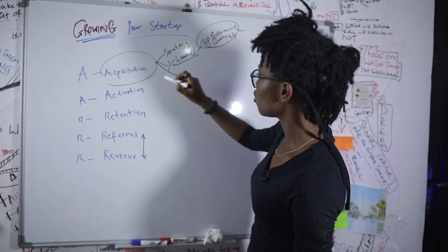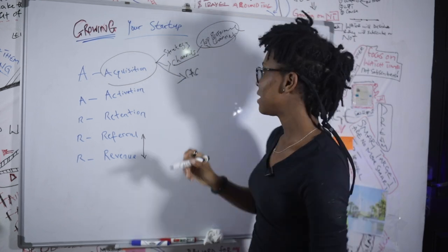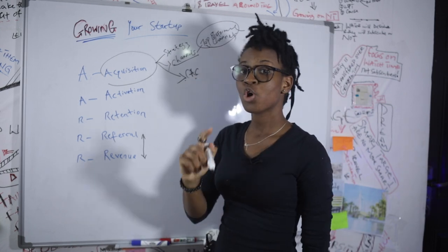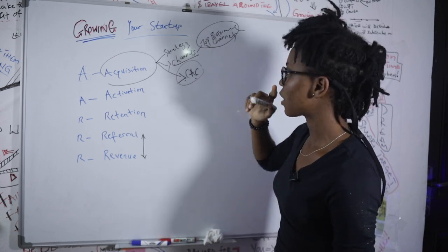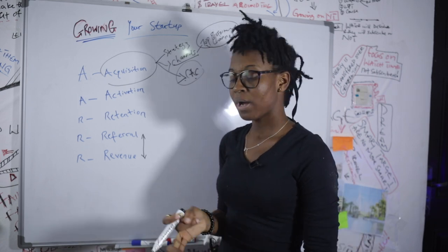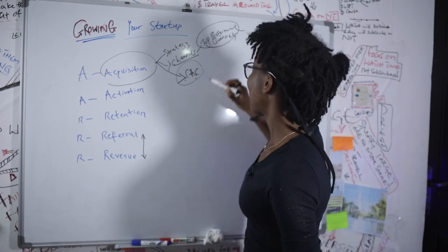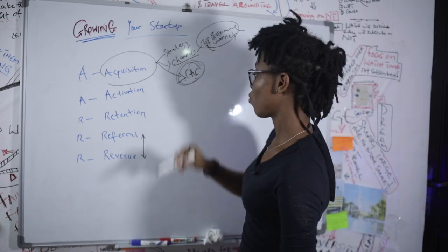Also, a key theme in your acquisition strategy is understanding your CAC ratio, meaning your cost per customer acquisition ratio. How much are you spending to acquire one customer? Now, once you're done with acquisition, understand your acquisition channels, how you're going to be getting new customers, what message you're going to be telling them, how you're going to be relevant to them, how you're going to be optimizing your top performing channels and reducing how much you spend to acquire one customer.